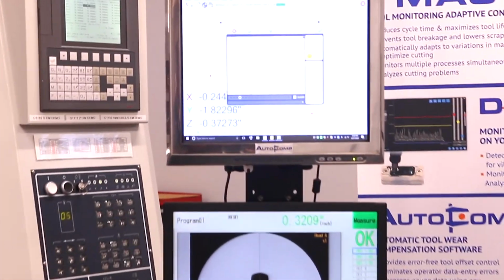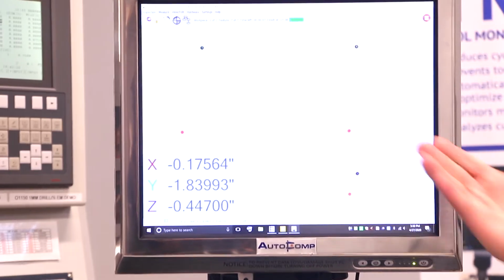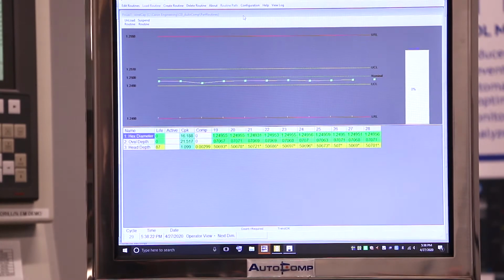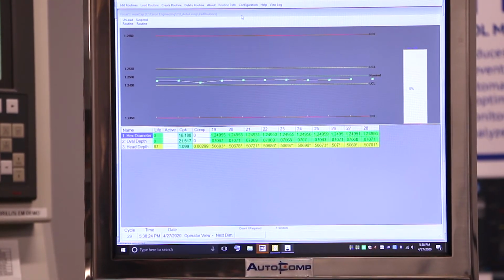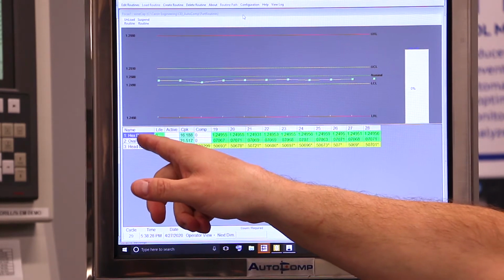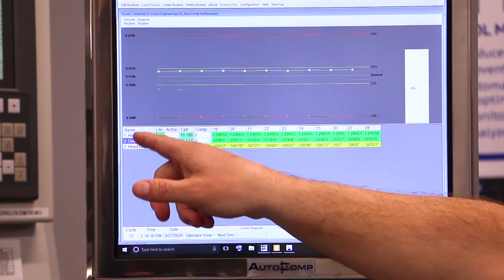So the ZCAT has just finished its measurement cycle. Now what you're going to see is it automatically pull up the AutoComp screen. I want to pause for a moment and walk you through a couple of the features here. First of all, the interface is completely interactive.